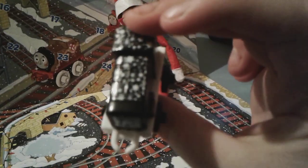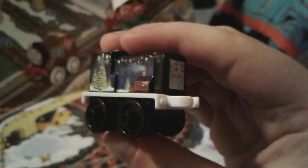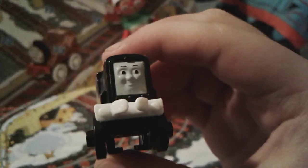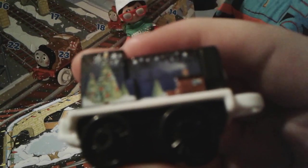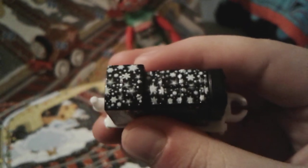Let me focus right here. Come on. Oh my gosh, hold on a second. There we go. And there's the top. You can see the snowflakes and the stars.